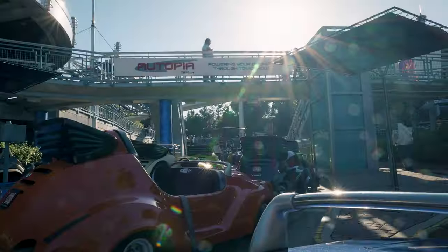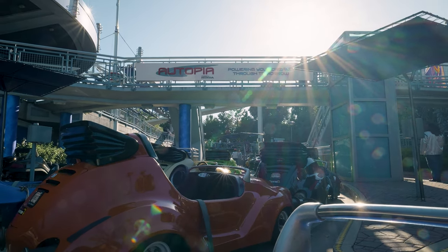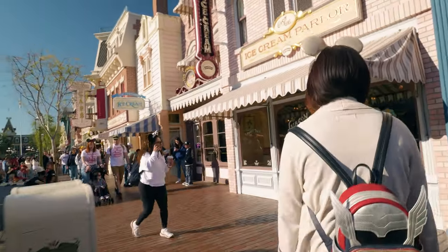Awesome. Oh, and look at the water. Oh, a submarine. Wow. Whoa. Jeez. All right, so those first two rides were really fun, but we've worked up an appetite.